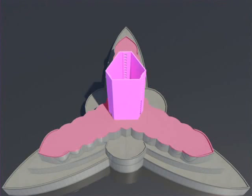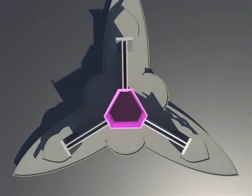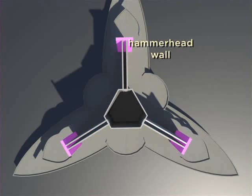But those three wings are also the building's occupied spaces, consisting mostly of hotel rooms and private residences. How do they hold up the world's tallest building while they're also enclosing roughly 5 million square feet of usable space? To answer that question, let's look at the lower story of the Burj Khalifa. Here's that hexagonal core, and the principal structural elements of each buttress are here. Two reinforced concrete walls that also double as corridors of the occupied space. And at their outer end, a heavier wall that the building structural engineer calls a hammerhead wall.